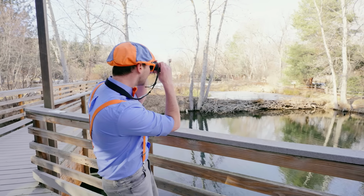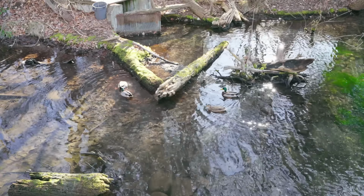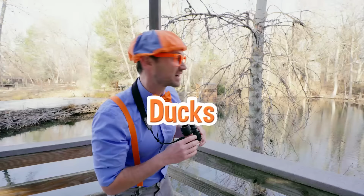Whoa, really cool. Whoa, look over here, some animals. Whoa, quack, quack, quack. Yeah, those are ducks. Those are actually mallard ducks to be exact.